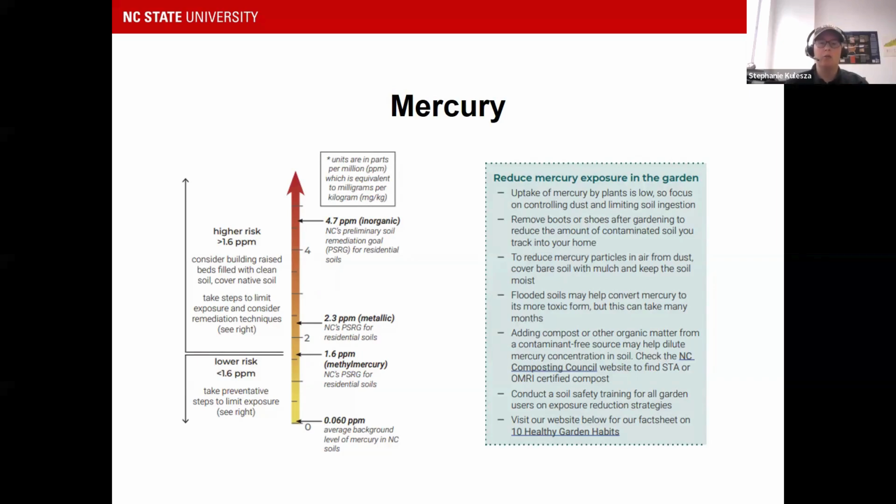So dust is your biggest thing. Again, coming into contact with the soil and ingestion of soil are the things we want to minimize. So if you can remove your boots and shoes, wash your hands, wear gloves, you're getting a theme here. These are all ways to reduce your exposure risk.